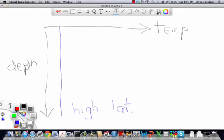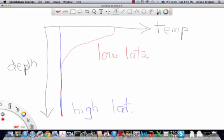Then in the tropics, let's go with red for the tropics. Starting at the surface, the ocean is warm, and then it gets colder, and then at some depth you get to basically the same temperature as at high latitudes. So this is in the low latitudes. You see that the ocean surface is warm and it's cold at some depth, and then in between there's something interesting. Let's go with green for this interesting thing.